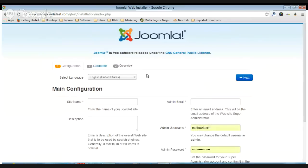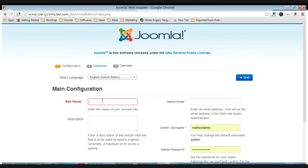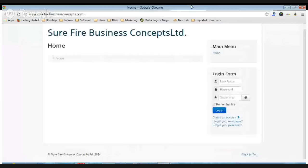All right, so once I get here, it's asking for some information. In order for me to complete the installation, I have to put in all the required fields right here. We have the asterisks. Where's the select language? Just leave that as the default English. You can use other languages as well, but for the sake of this video, I'm just going to use English, United States. And the site name, JTest, and I can change all this later. For the client I'm creating this for, we can change the names later. And for the description, matter of fact, Surefire Business Concept.